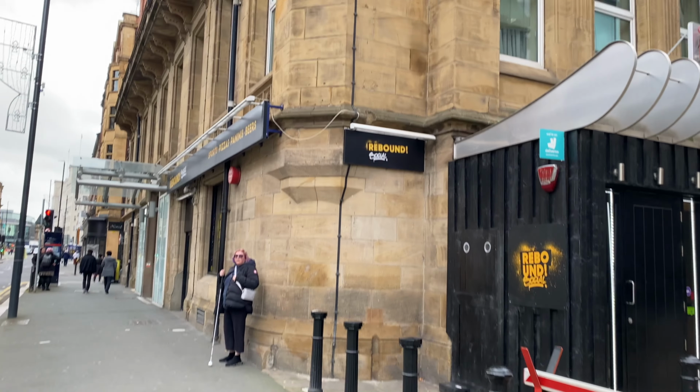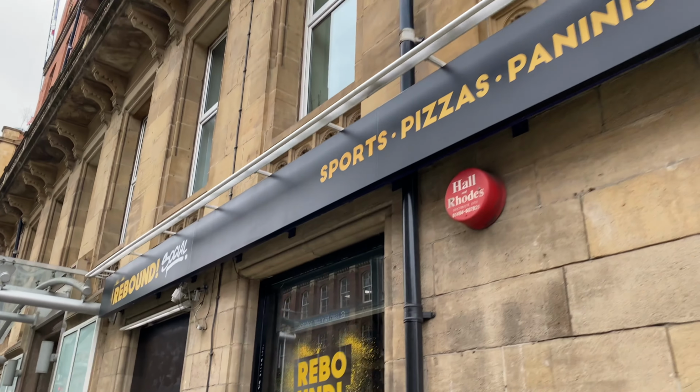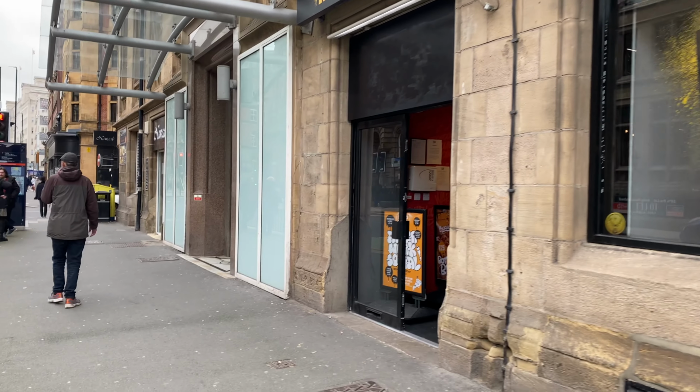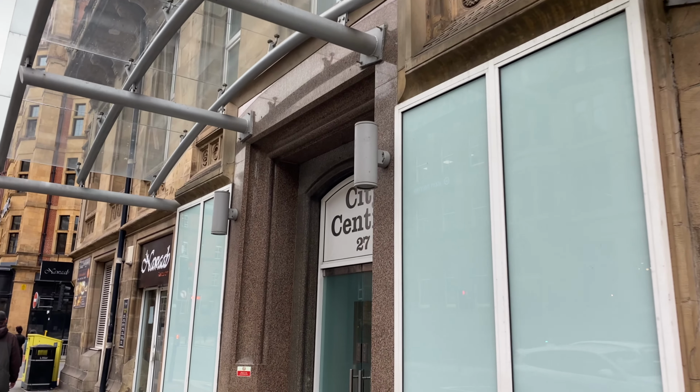To the east of the former Central Station, the Great Northern Railway Hotel was constructed in 1869, providing accommodation to railway passengers. This became the Wellesley Hotel before its recent conversion to residential units and change of name to City Central. So there you go.